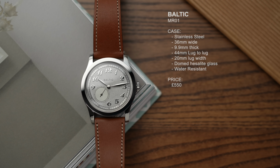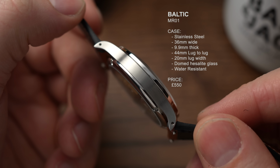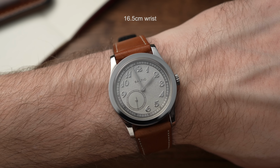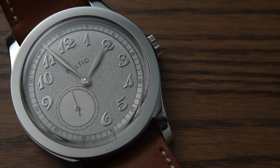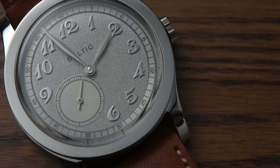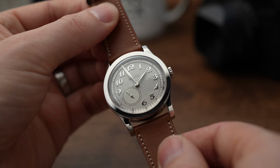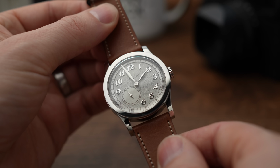The MR01 has a 36mm wide stainless steel case. It's 9mm thick. The lug to lug is 44mm and we have a 20mm lug width. The glass is Hesalite, so it's going to scratch very easily, but then equally you're going to be able to buff it out very easily. But the important thing around the glass is that it's domed and it really naturally adds to the vintage styling of this watch in the way that the domed glass distorts the dial.